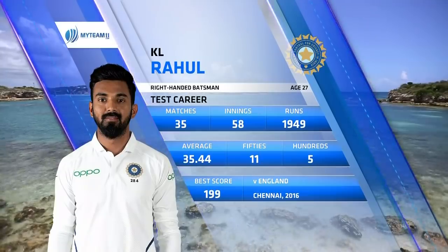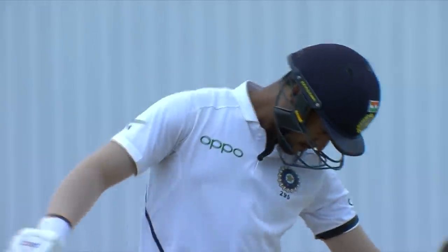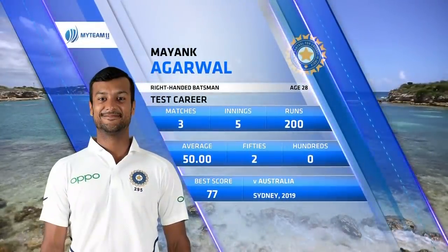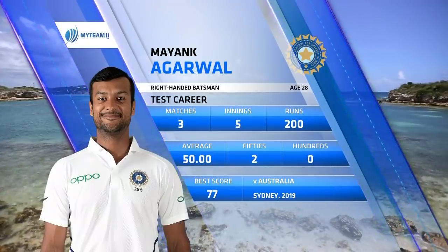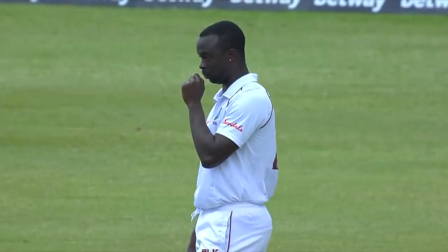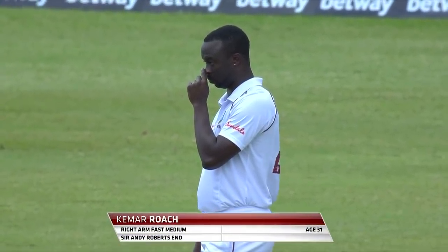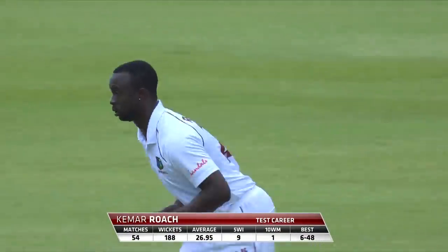KL Rahul is the new batsman, the opening batsman I should say, looking to get that average up over the 40 mark. It's the old benchmark for good Test batting. And Mayank at the other end, averaging 50. That's more like it. It's the modern day mark of being a great Test batsman. Kemar Roach is the man with the ball. He was the hero for the West Indies in the first innings, and he's going to start us off.